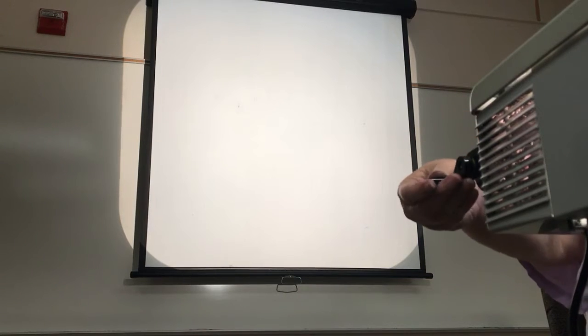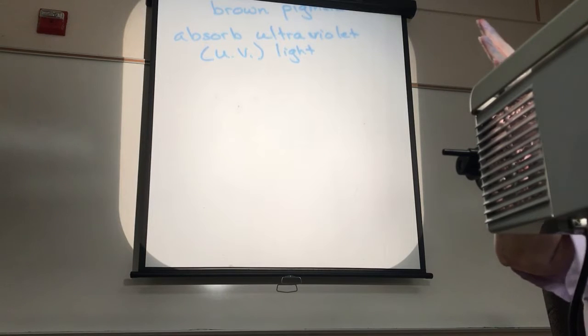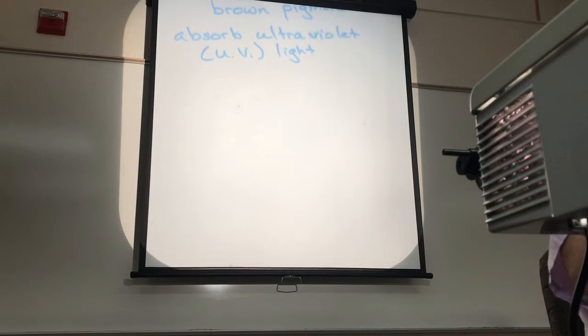So the primary role of the melanocytes is, in fact, to provide protection from ultraviolet light. By the way, room light, artificial light, doesn't really have much in the way of UV. We're talking about sunlight here when we're talking about ultraviolet light.